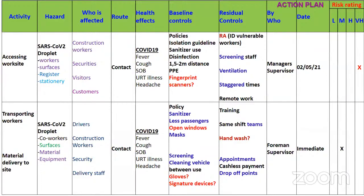And I've added this signature devices because I've seen some deliveries, they will give you this device where you need to use your finger to sign. So that also poses a risk of transmission. Do you really want to use that? And if they are using it, is there a control measure between the users or between customers that they've put in place? Are they wiping the device to ensure that if there is potential contamination, that has been cleared?